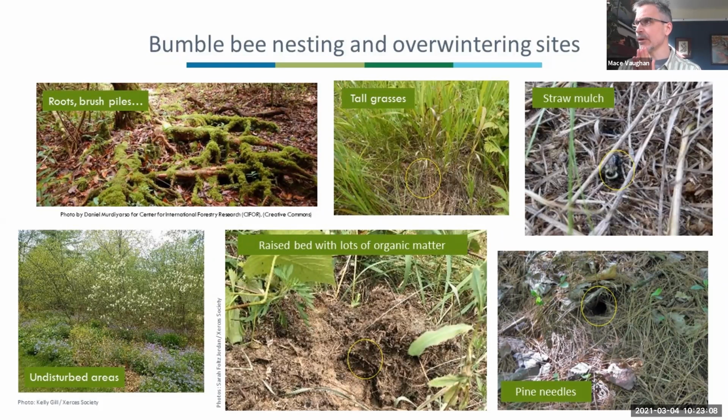But they also need overwintering sites. Maybe that's under roots and brush piles and leaf litter, back under lodged tall grasses and thatch on the ground, or straw mulch. Any sort of undisturbed area back in the wood edge can be great habitat, particularly if there's a deep organic layer of humus and pine needles and fir needles, things that, if you're in the east, the earthworms haven't managed to drag underground. These are places where bumblebee queens are going to dig in.